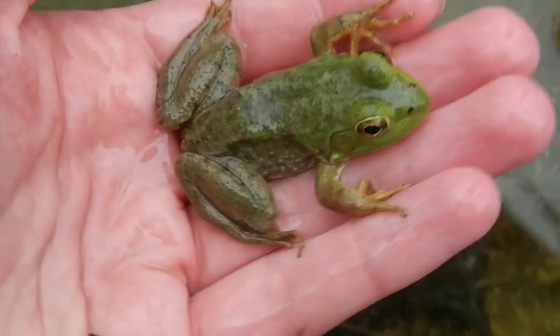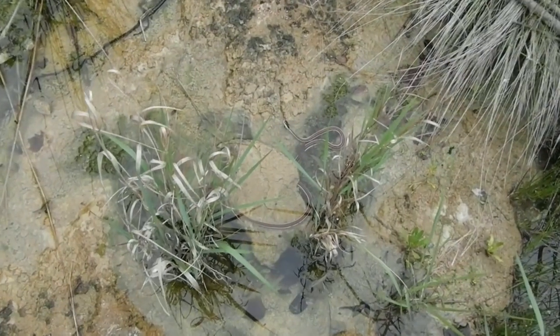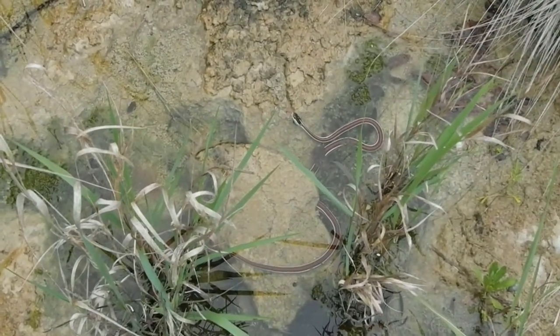That may have been thunder right there. Yep, starting to thunder a bit. Good sign for amphibians, not a great sign for us, so we're probably gonna start hiking back. Guys, we have our first snake right here. Red striped ribbon snake. Do you see him, Michael?